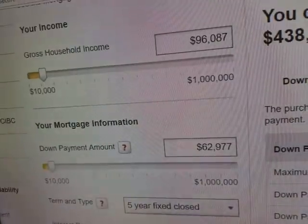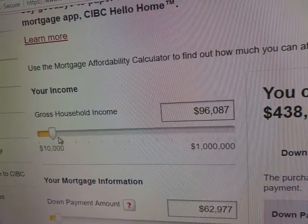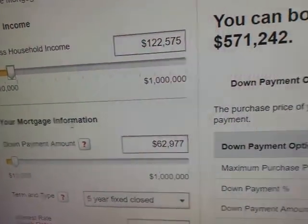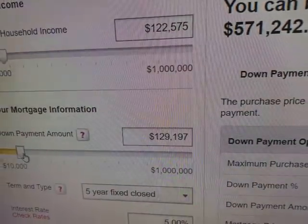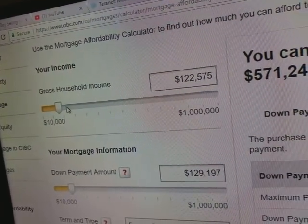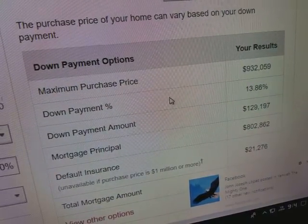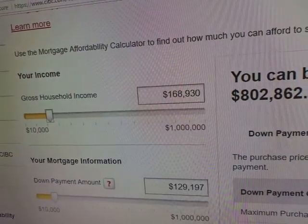So with the average dual income of Vancouver proper, let's live in dreamland. Let's say 122 is your total. You still can't reach that amount with $62,000 down. Okay, you get a little inheritance, 129 down. Still, let's move this up. Oh, well, I got a raise. I'm getting promoted, 168. There you go. You're within the limits now. It doesn't even get you a $1 million house if you put down 100,000 and make 168.